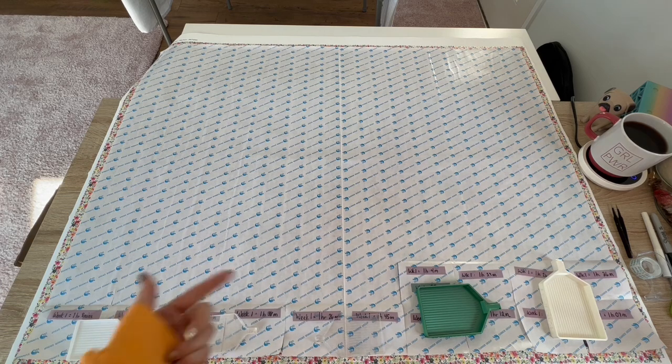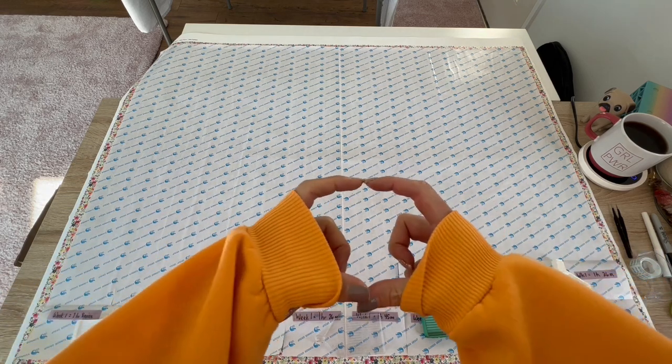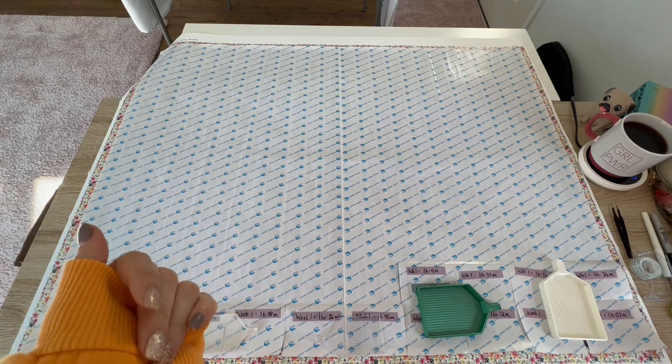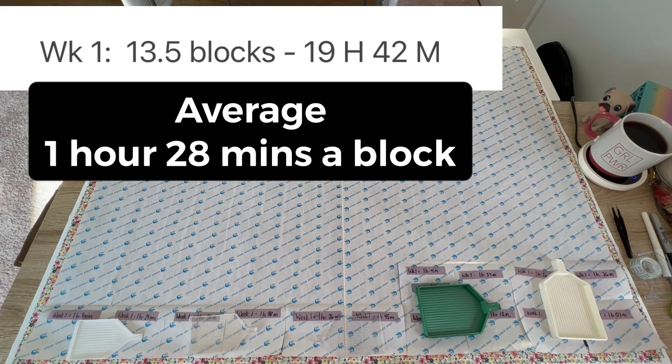All right, first let's go over what I got done. I was able to complete 13 and a half. Yes, I said 13 and a half. My blocks are 4 across, 3 down, so 4 times 3 is 12, which is 12 of the 10 by 10 blocks. It took me a total of 19 hours and 42 minutes to complete all of those blocks, which I'm going to put up here, and underneath it I'll put the average each block took me.